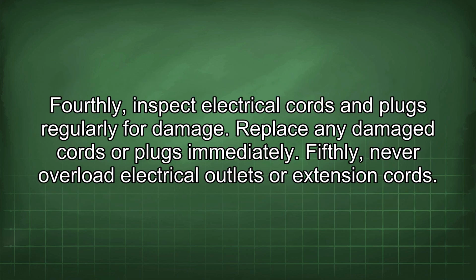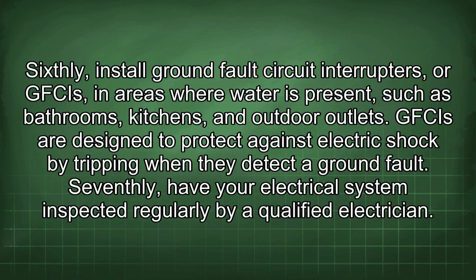Fourthly, inspect electrical cords and plugs regularly for damage. Replace any damaged cords or plugs immediately. Fifthly, never overload electrical outlets or extension cords. Sixthly, install ground fault circuit interrupters, or GFCIs, in areas where water is present, such as bathrooms, kitchens, and outdoor outlets. GFCIs are designed to protect against electric shock by tripping when they detect a ground fault.